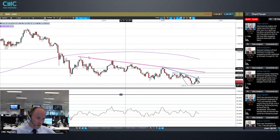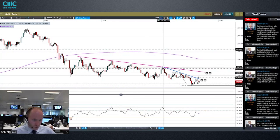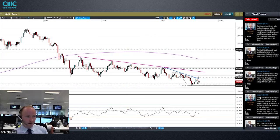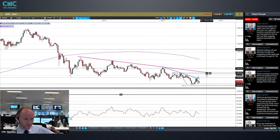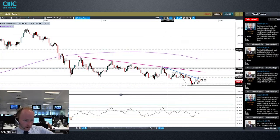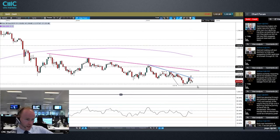So this is what keeps me pretty negative on gold from the long-term perspective. I'm still a seller on bounces in gold because of this declining trend line. This is a longer-term perspective, but you've just got to look at where we are. At the moment, we've got this fairly nicely defined downward sloping trend line as well.